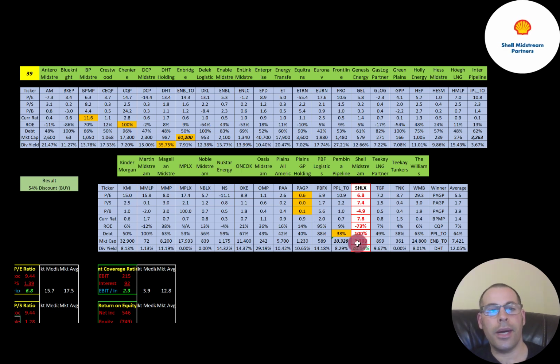So to summarize, I have them trading at a 54% discount because the stock price has come down so much. If the stock price was higher in the 20s or 30s, it would be an overvalued stock. But just because a company has bad ratios doesn't mean it's overvalued. You have to look at the stock price and where it's at. And their financials look pretty good.